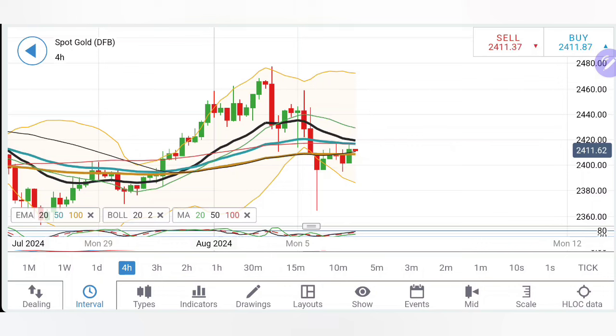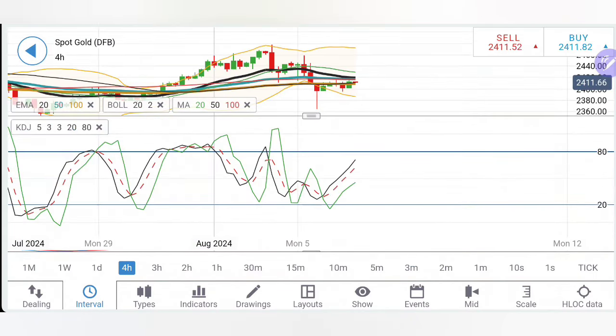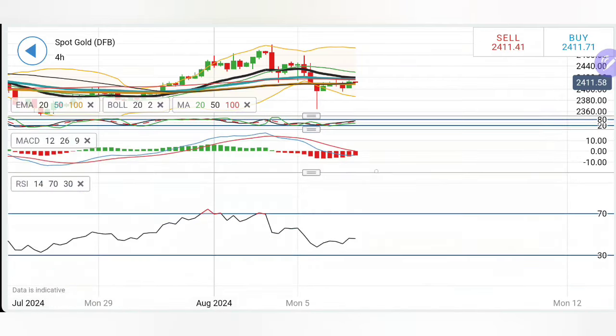So possibly, as long as the 2400 levels are respected today, we have to be careful here on the downside specifically. Stochastic rising, the MACD is bearish here, RSI is flat.